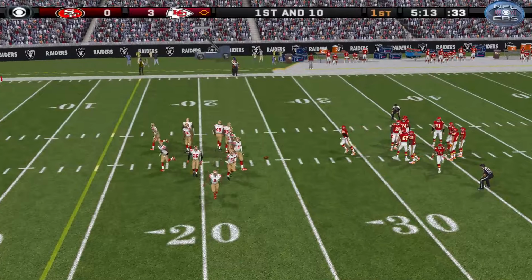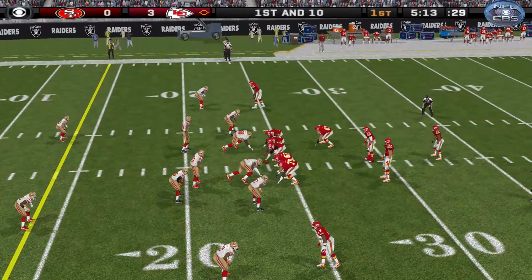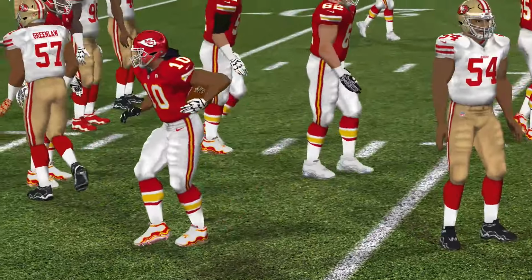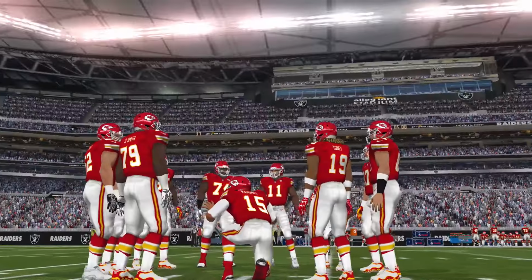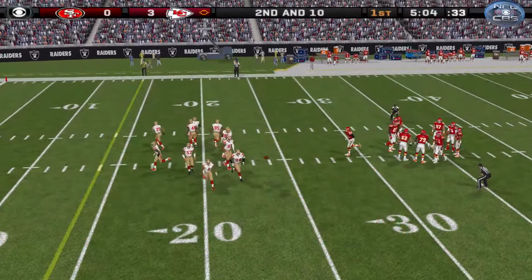Following the interception, it's now first and 10. Looking to run it here. Warner holds him down at the 24-yard line. No place to run on that one. And the thing is, when you don't get underneath the defensive line, you're not going to have the leverage needed to knock them off the ball. And that time, the defense had all the leverage.